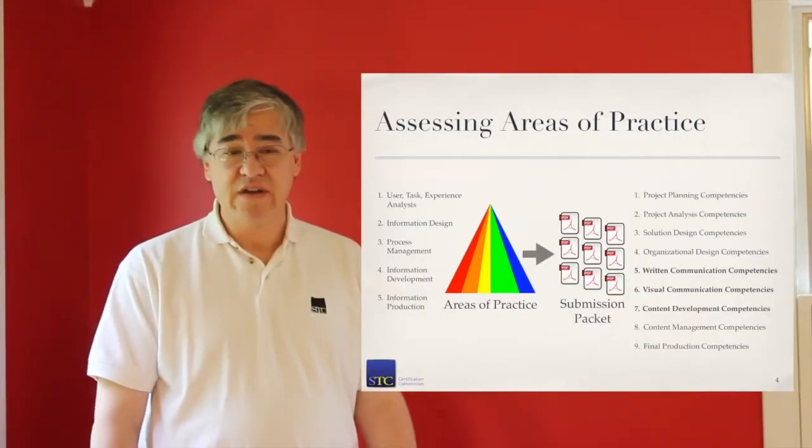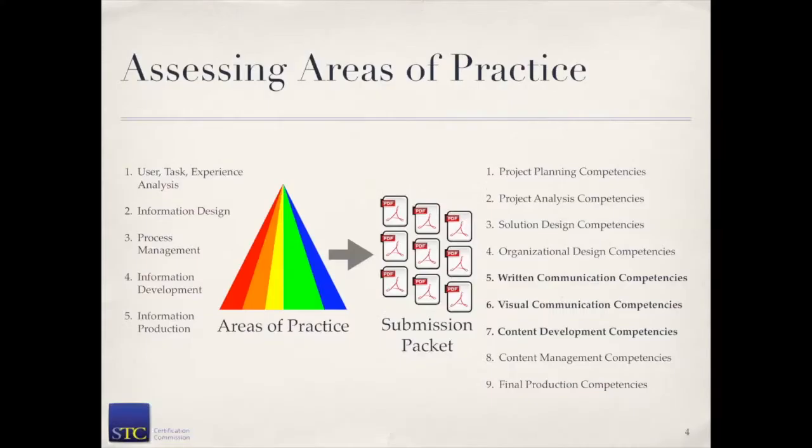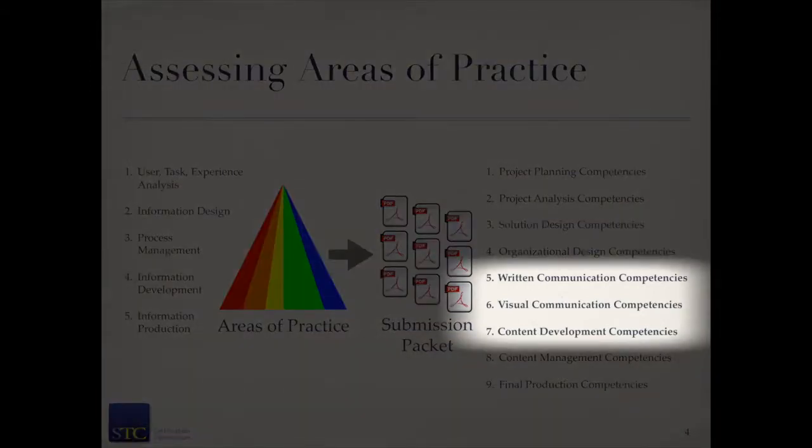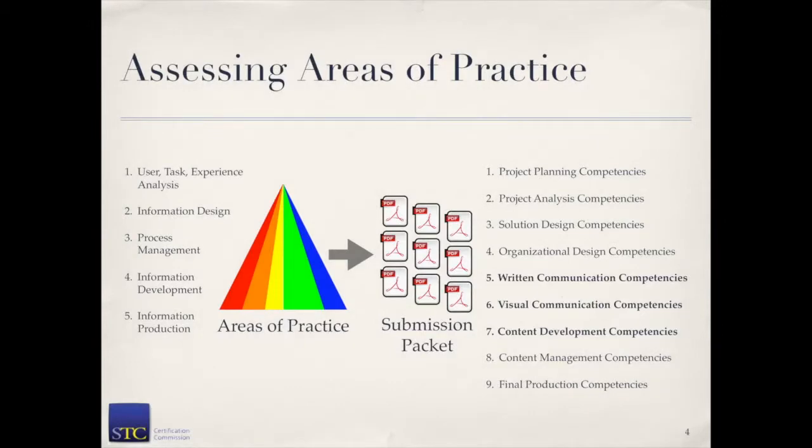What are we looking for? The certification assesses 5 competencies, which are your knowledge, skills, and abilities. These competencies are gathered into 5 broad, uniform areas of practice where technical communicators provide unique value. To assess competencies, we look at a submission packet with 9 sections. The submission packet consists of artifacts, commentaries, and scenarios. 3 sections of the 9 are must pass, and in addition, you must reach a minimum passing score for all 9 taken together.